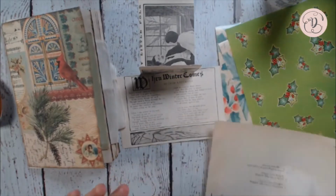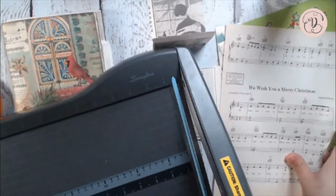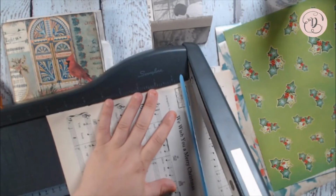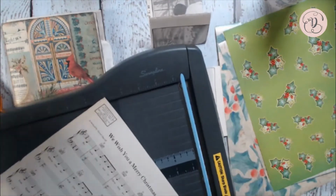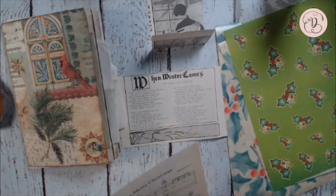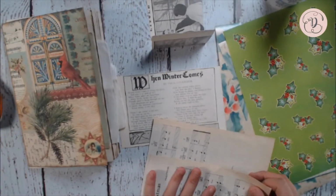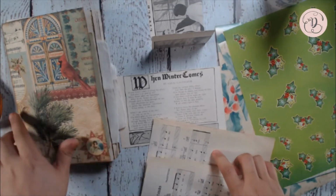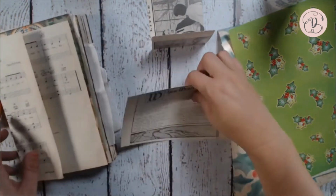Okay, this is We Wish You a Merry Christmas. I'm going to cut the top part off up here and put that to the side because I can use that for ephemera. Let's see if that will. Yeah, that will fit inside of our thing.